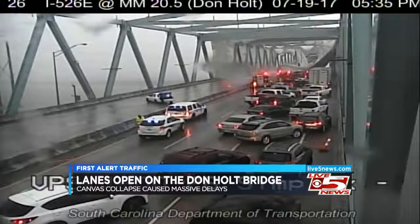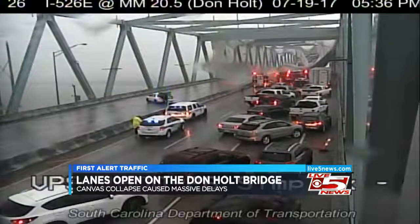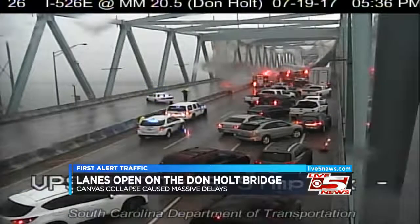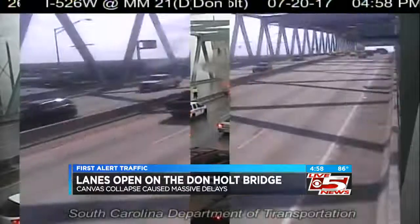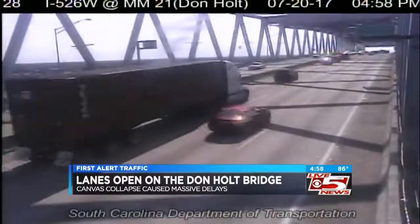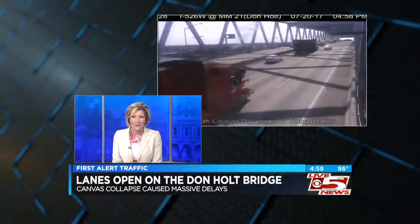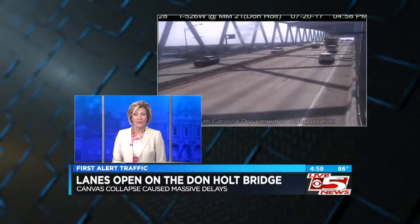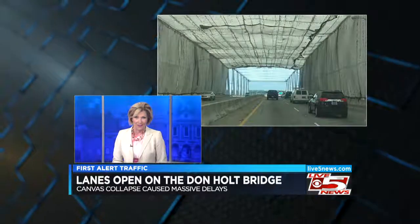That from a driver who was stuck on the Don Holt Bridge when a canvas over the top of the bridge collapsed during a major thunderstorm on I-526. This is what the Don Holt looks like right now. Westbound lanes were reopened about 7 o'clock this morning. Eastbound lanes reopened about 3 hours later, just after 10 o'clock in the morning.